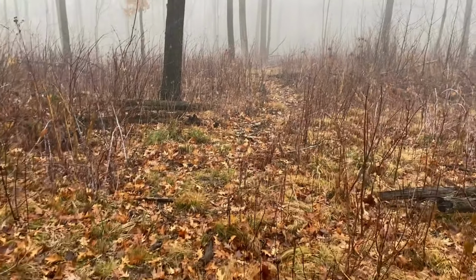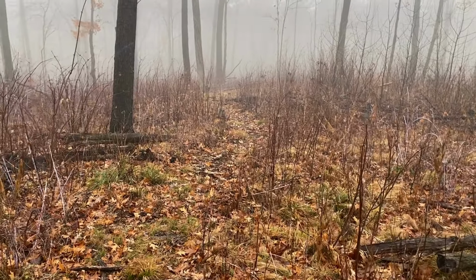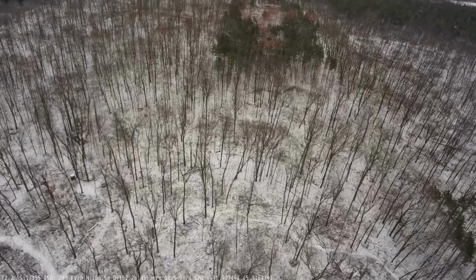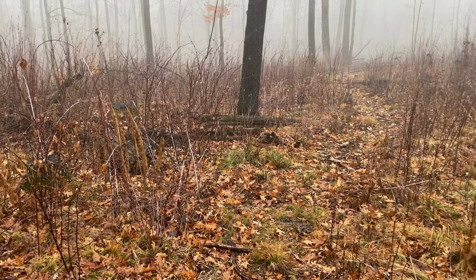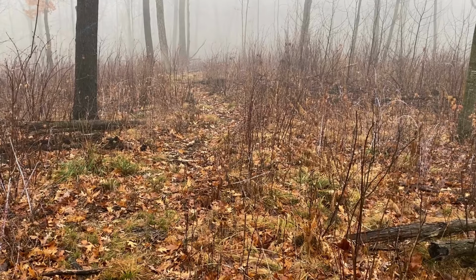So then this trail, supposed to be an access trail, goes down right to the south line and wraps its way around. And it is thick in all of this, as all this logged up stuff is, and it's just good.